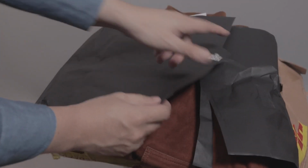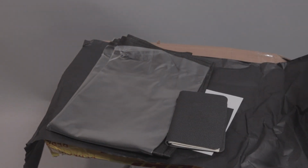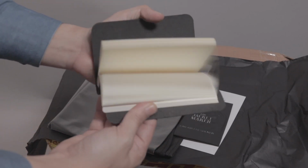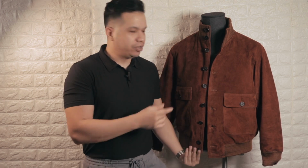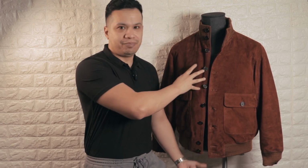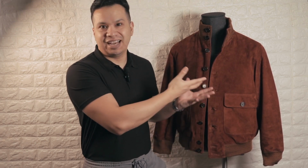Now, the jacket was shipped pretty quickly. It came directly from Pakistan via DHL, and they included a few gifts such as a garment bag and an air freshener and a little leather booklet. Pretty cool. Now, as for my first impression, I did notice that the color is a bit off. It's a bit richer compared to the photos online, but I still love it anyway. I just love that cognac color.